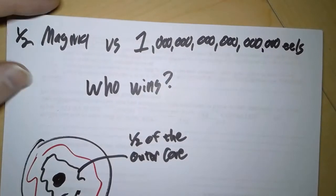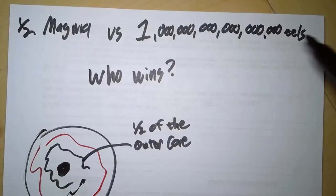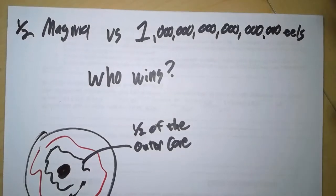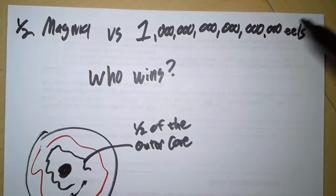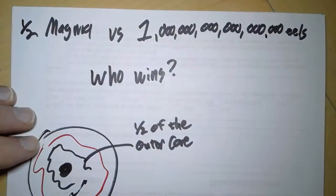Now, 1 quintillion eels. A lot of people think electric eels, but I'm just going to go for any normal, regular eel for this battle. I'll explain what a normal eel is in a second. But the question is, how do these two fight?